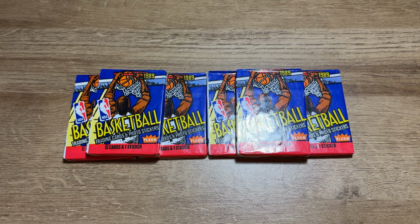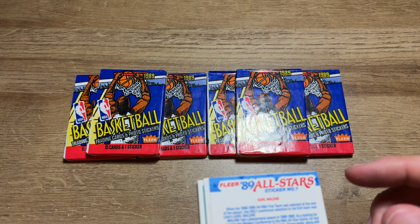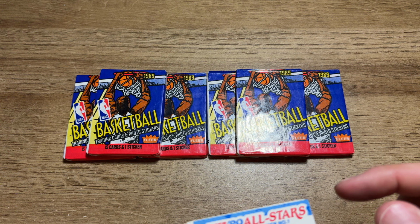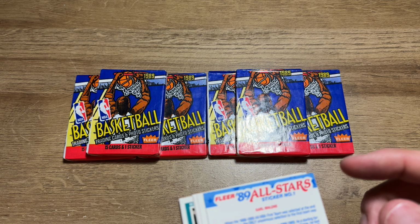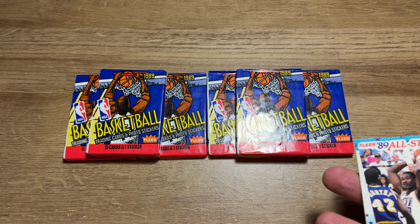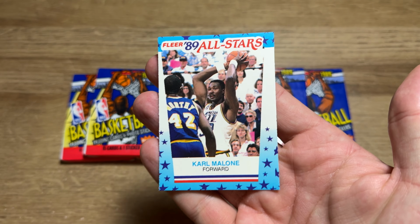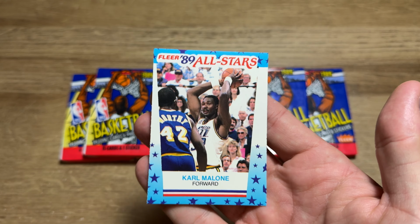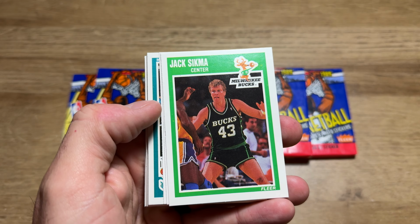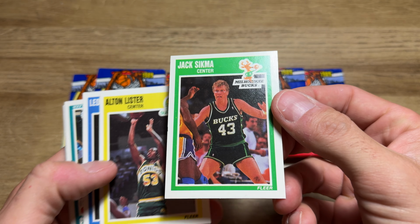And even some of the lesser known guys, because their cards are so hard to get a 10 in, are worth like a couple $100, I think I saw. Like Grant Long, Alvin Robertson, Ken Norman, Charles Oakley, just guys you wouldn't think of. Actually, we're already off to a really good start, guys. We have a Karl Malone, who I'm not a big fan of as a person, but superstar pull here. And then we go right into a Jack Sikma, who had a really good career.